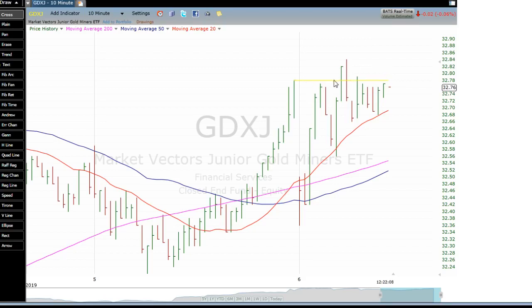I'm expecting it to extend. Why? Because here you see an opening range breakout. This is the first 30 minutes high. That's the opening range. Breaks out over the opening range, and sometimes you get an immediate explosion. Sometimes you get a pullback to support where it consolidates, and I expect an extension.